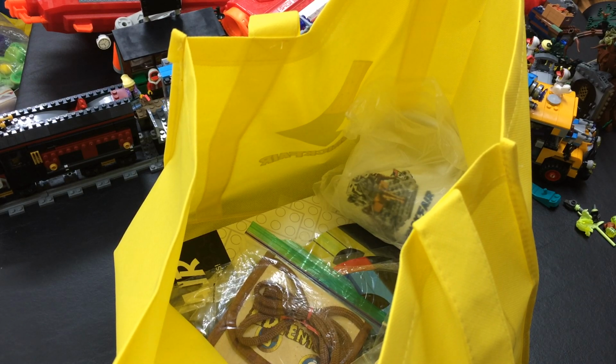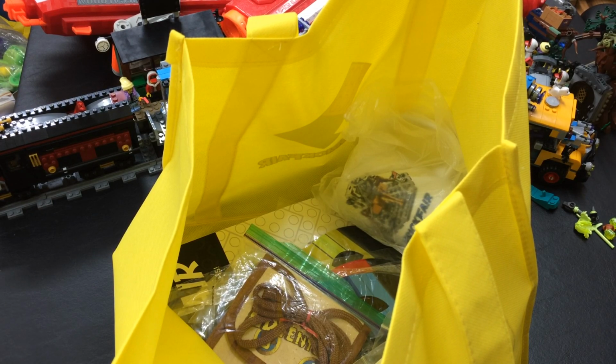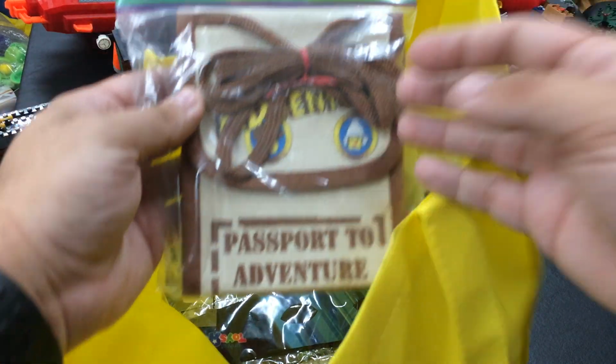Well, I got Hidden Side sets behind me, so he'll have fun coming back around and being like, hey, we got a lot of ghosts here. Anywho, moving on. Another thing I got from the yard sale.